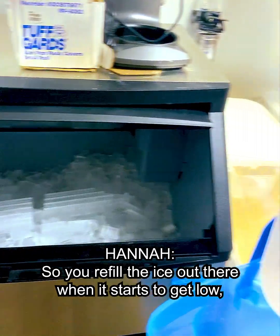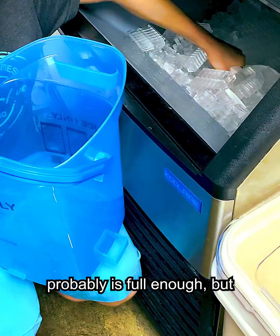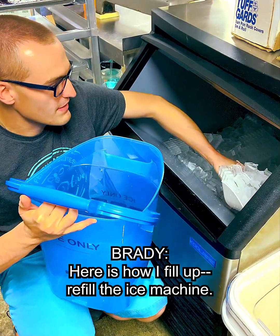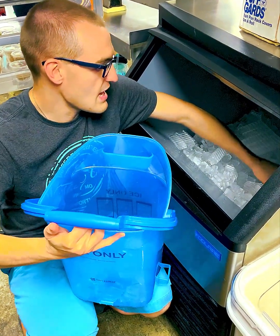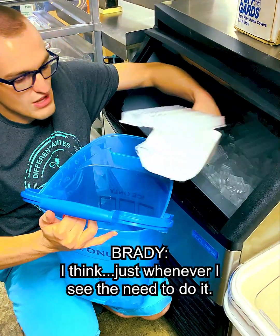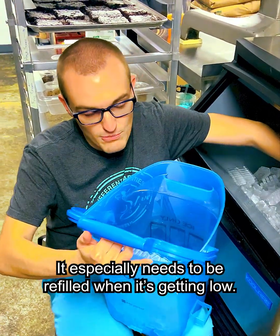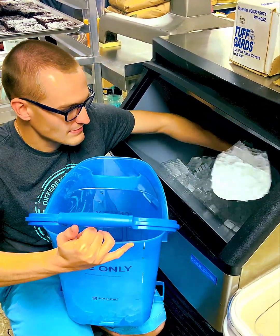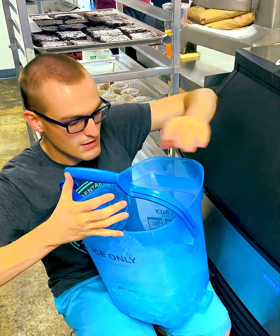So you refill the ice out there when it starts to get low. Just put it in this bucket here. Now, our ice machine at the vending machine probably is full enough, but I'm doing this to demonstrate. Here is how I refill the ice machine. How many times a day do you need to do that? I think whenever I see the need to do it, especially when it's getting low. We put ice only in this little bucket. And what do you do with it next?